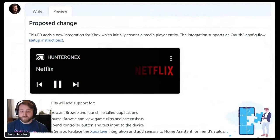So that brings me to this next story that I have for you, and this is the story of the Xbox integration. Xbox Media Player support was actually the very first thing that I did for Home Assistant back in early 2018. It 100% did not meet the code quality requirements to be contributed back to core, but it was always on the back of my mind to get around to it soon, trademark.